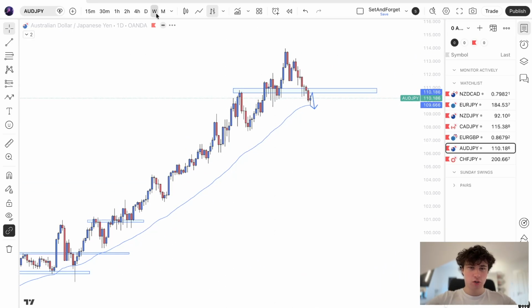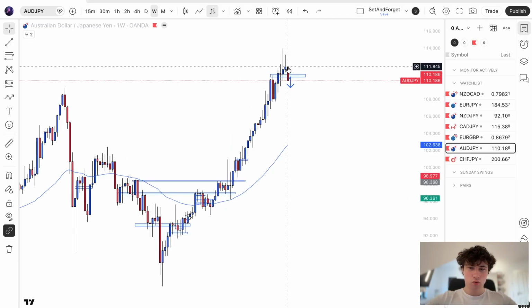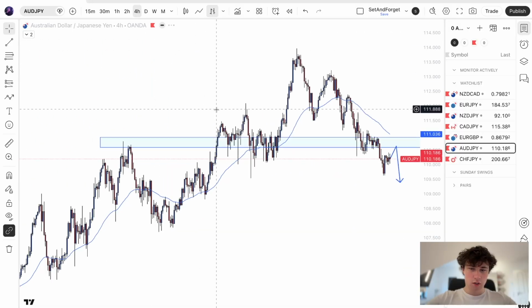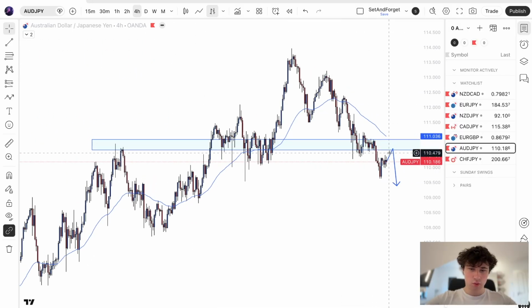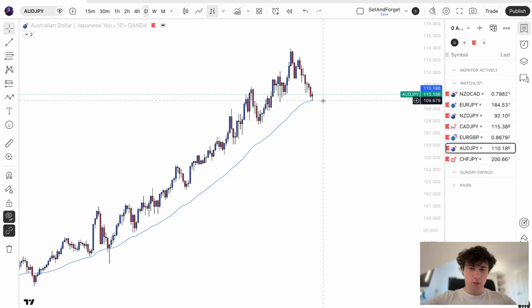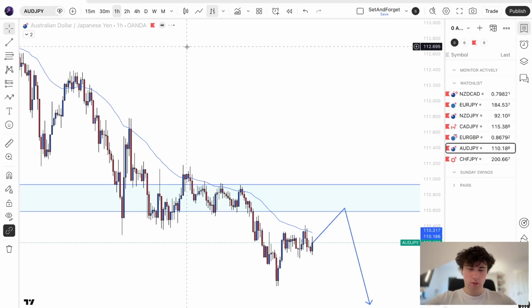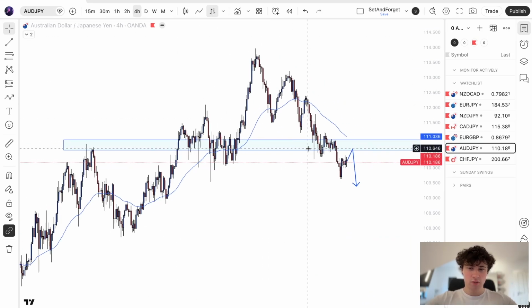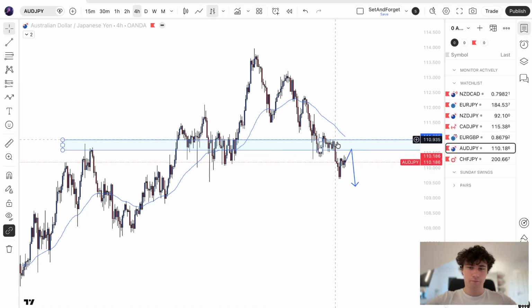AUD JPY, we have this strong area of interest, super nice, bearish engulfing. I want a retest to this area a bit. Then we have the 4-hour EMA as well. And then we have the daily EMA here, which isn't too nice as a support, but the EMA is only a smaller confluence considering we are mostly looking at the price action.